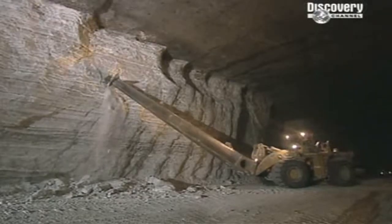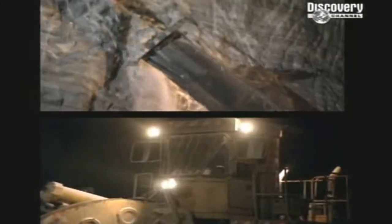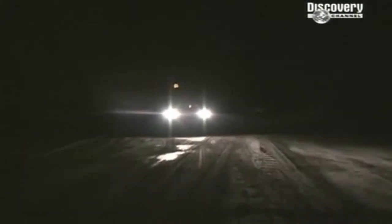It's a metal dinosaur, and it's the biggest machine in the mine. It's called the descaler. Its job, to scrape away every gram of loose rock and debris until it's safe for mining to proceed. Five kilometers on, deeper into the mine, the ceiling drops to just 3.5 meters. Things are about to get tight.